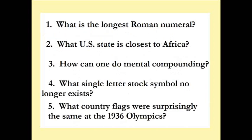Okay, number 4. What single-letter stock symbol no longer exists? Well, stock symbols can range from a single to 5 letters. And 1 through 3 letters is on the New York or usually American exchange. 4 letters are often on the NASDAQ, which, by the way, is not an exchange. Don't get me started. And 5 are mutual funds. And if it's a 5-letter mutual fund ending in the letter X, then it's a money market. But I digress. So again, what single-letter stock symbol no longer exists?